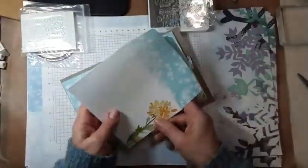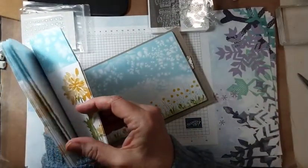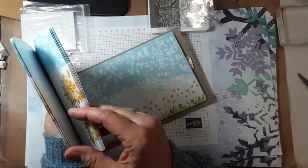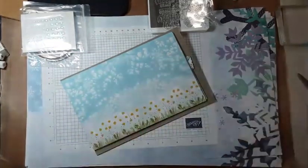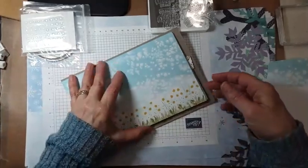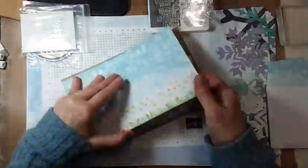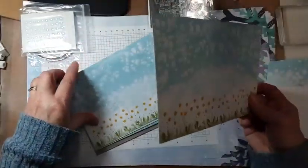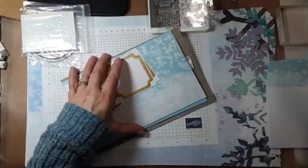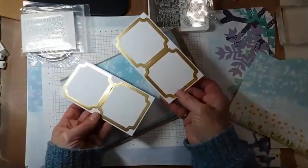So yeah, we'll be cutting apart. So all the envelopes are the same. And there are 2, 4, 6, 8, 9. I think if I counted correctly, there are 9 envelopes, which should mean we have 9 card bases. Let's see if that's true. 1, 2, 3. 3 of that design. So yeah, I'm going to guess that we've got 3 each of 3 designs. Ooh, aren't those pretty?